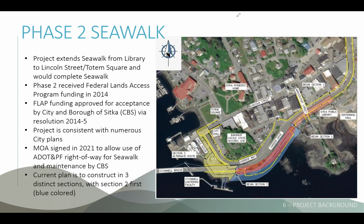The MOA that Chris mentioned, that was the memorandum of agreement with DOT to take over the design part of the project and the construction part of the project, was signed in 2021 and allows for the use of DOT right-of-way, which the bridge is DOT right-of-way, as is this section of Harbor Drive here, and to build this SeaWalk, and City and Borough of Sitka is going to take over the maintenance of that. So that's where that agreement came into play and brought us to the preliminary design.